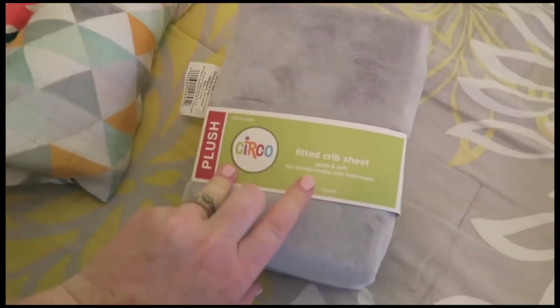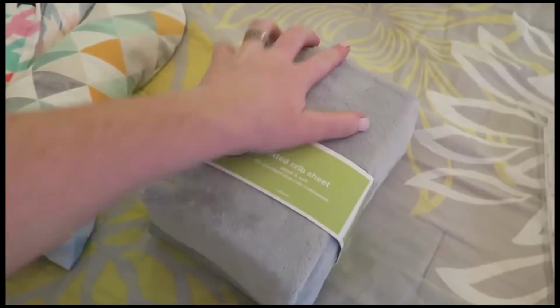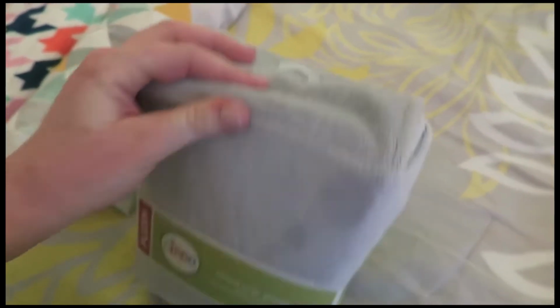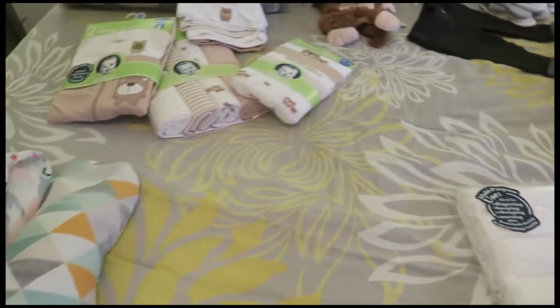This is another fitted crib sheet that I got from Target yesterday or 2 days ago. And this one is nice because it's plush, so it's super soft. And it's just gray, so it matches the bedding as well.